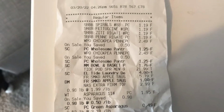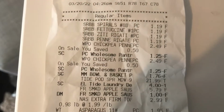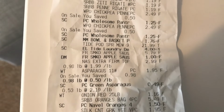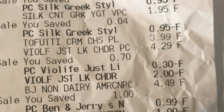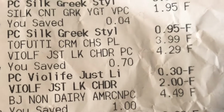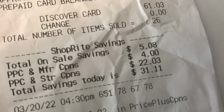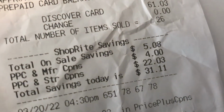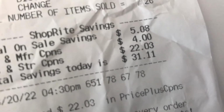For anyone who likes numbers, here's the receipt breakdown. And my cute kitty. Oh, but here it is. You can see the oranges were $4. All the money coming off of the yogurt. The Violife was a fantastic deal. It was originally $4.29, and then we got $2 off, for $2.30 savings. So that's really great for vegan cheese. Actually, $22 plus $4, so $26 worth of savings in coupons, $5 worth of savings on buying stuff on sale, for a total of $31.11 savings.